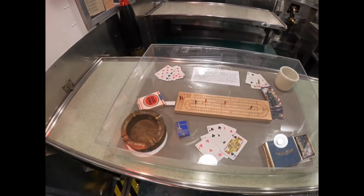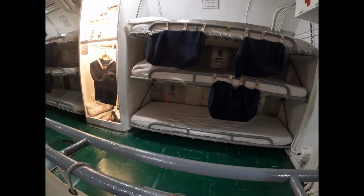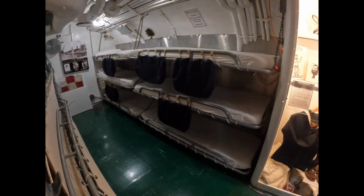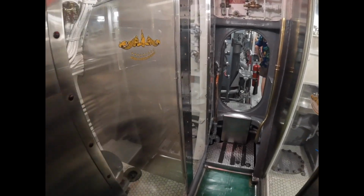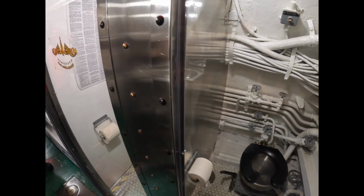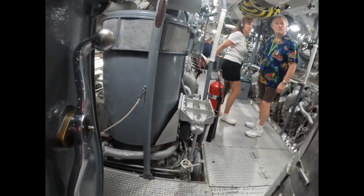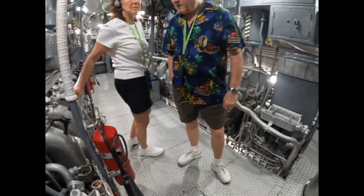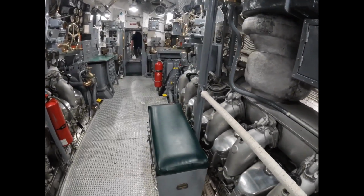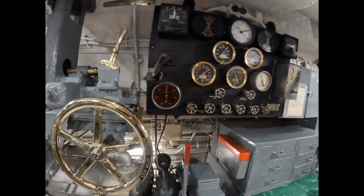Some games back in the day. Even more bedrooms. Here we're heading to their little bathroom area, their toilets. Big engine rooms where their tanks were stored. Here we got even more controls.